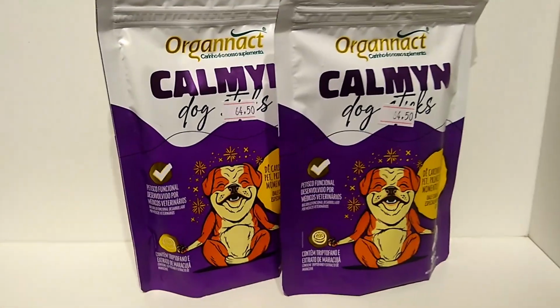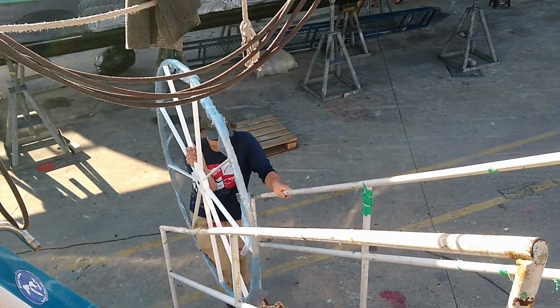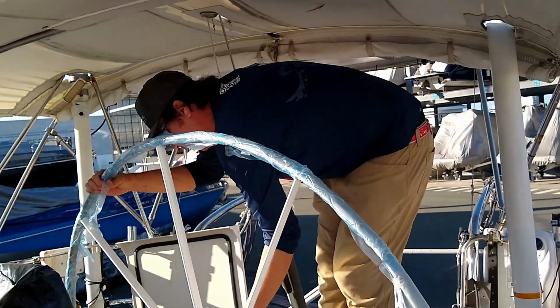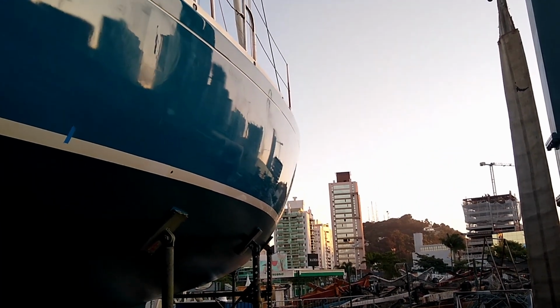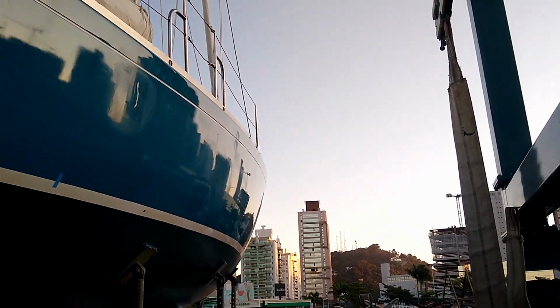Roxy was all good to go, but the boat was not. Before we could go in the water, we had to put the rudder back in. Okay guys, the travel lift is here and we are getting ready to put the rudder in before the boat goes in the water tomorrow. It's supposed to be a big storm tomorrow, so we're trying to rush. That's what the boatyard wants, so that's what we're gonna do.